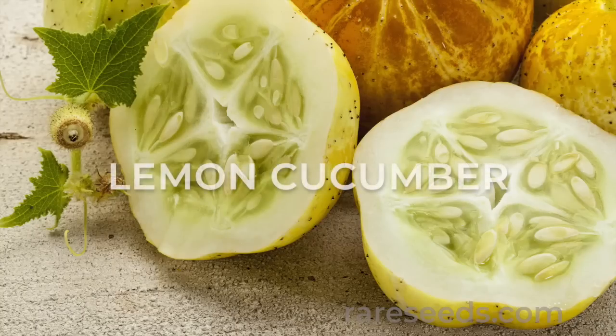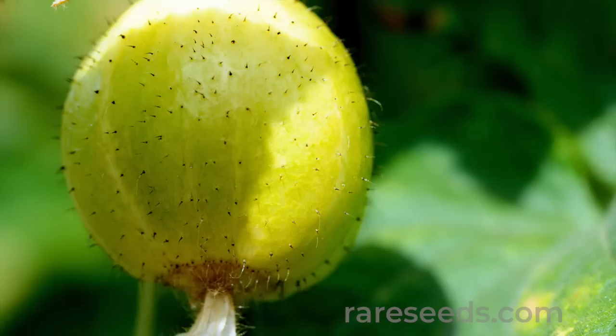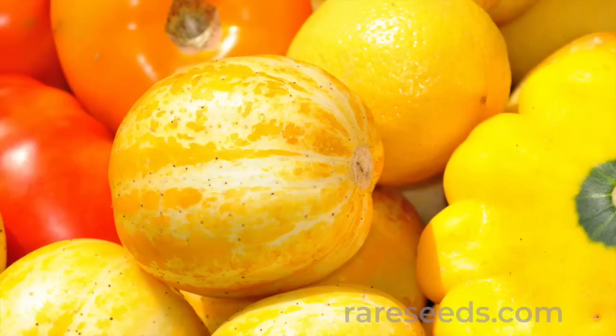The lemon cuke is a unique cucumber from antiquity that's been dazzling gardeners for generations. The round, bright yellow fruits even have a swollen blossom end, just like a real lemon. But the variety is a true cucumber, a result of gardeners naturally selecting for round, yellow fruit.